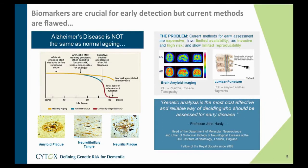individual. The other option here is a lumbar puncture, where we're taking out a sample of cerebrospinal fluid to look for telltale amyloid and tau protein fragments. But that's actually quite difficult to do quantitatively and reproducibly across many labs. And of course, it's highly invasive, having to take a lumbar puncture sample. So we've been working on the premise really set out by Professor John Hardy at UCL some years ago, that genetic analysis would be the most cost-effective way of deciding who should be assessed using these more invasive techniques for early signs of disease development.